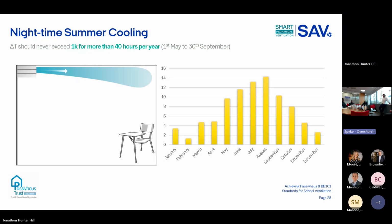So in that sense, the ventilation isn't that important. However, as more or less any ventilation system would do, an air master will do nighttime cooling. So it will try and cool down the thermal mass of the building overnight. And I had someone say to me once, well, that doesn't really work because you still get to your peak temperature. That's true. You still get to your peak temperature.